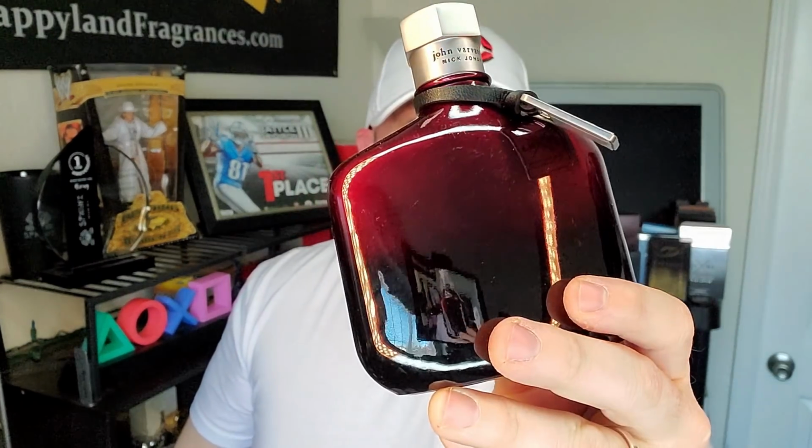Moving into Tuesday, I had just recently gotten my hands on the other 2 John Varvatos and Nick Jonas fragrances that I didn't have, so it put me in the mood to grab Crimson, which is a nice, boozy, sweet, slightly spicy fragrance. It's a beautiful, beautiful fragrance. It really is. It's more on the synthetic side. More synthetic than you normally expect a John Varvatos fragrance to be. Not super synthetic, but comparatively to a lot of the other offerings.